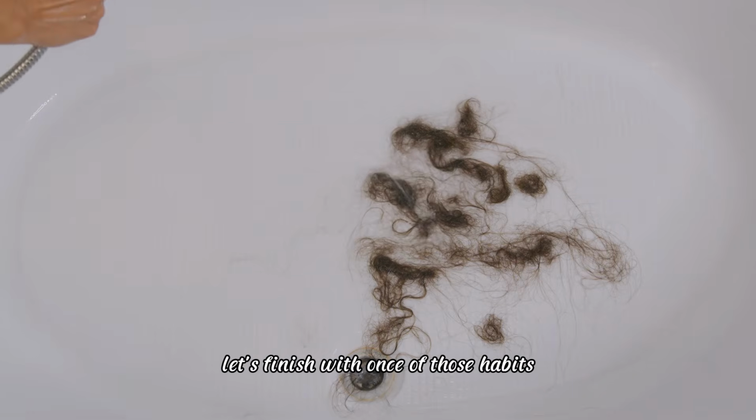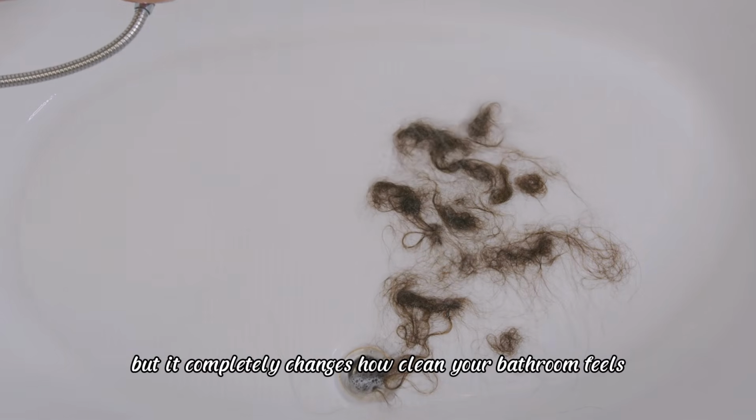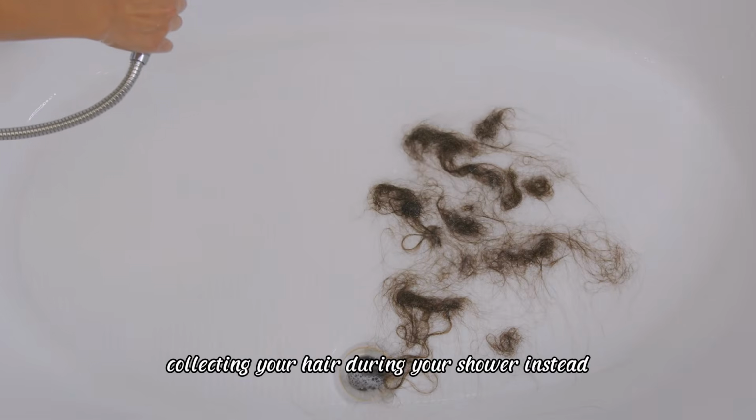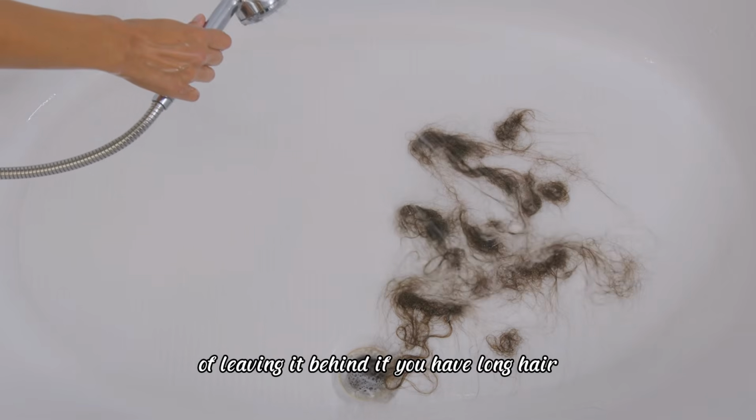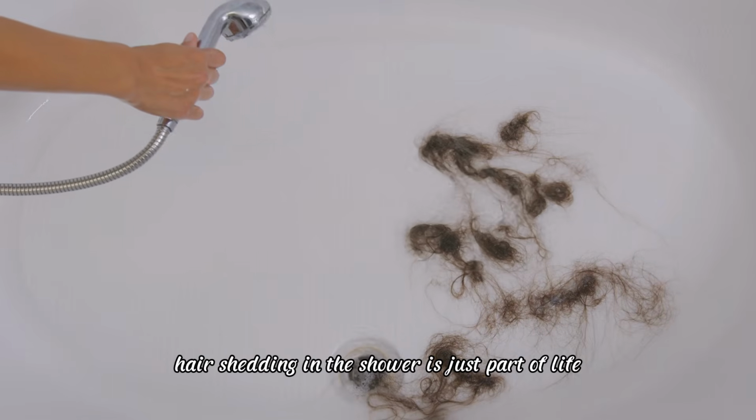Let's finish with one of those habits that might not sound like a big deal, but it completely changes how clean your bathroom feels day to day: collecting your hair during your shower instead of leaving it behind. If you have long hair, you already know hair shedding in the shower is just part of life.